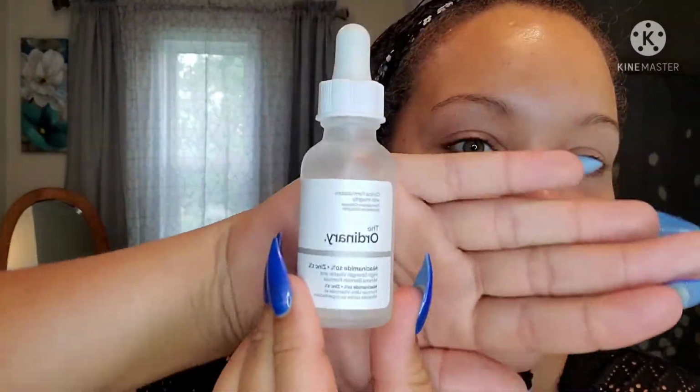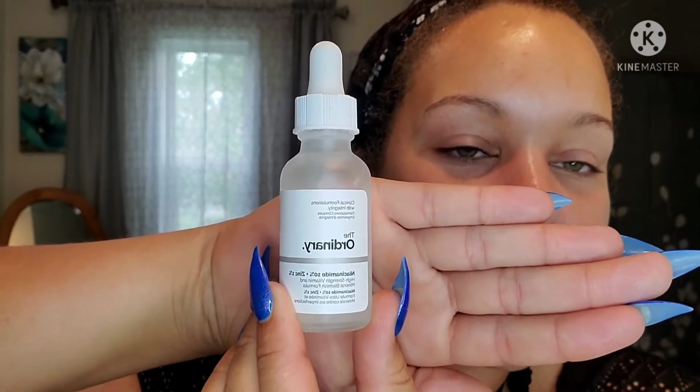Okay, next step, I went back to The Ordinary. I was using the Peach and Lily niacinamide and I love that so much, but sometimes I like to switch up my skincare products back and forth. But I'm going back to The Ordinary. I'm using the Niacinamide 10% and Zinc. I know everybody talks about this.